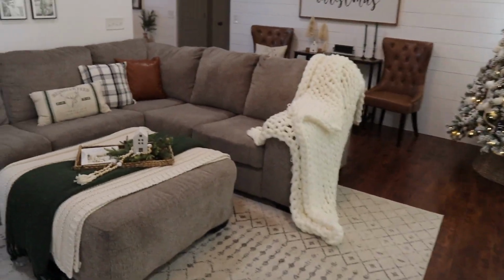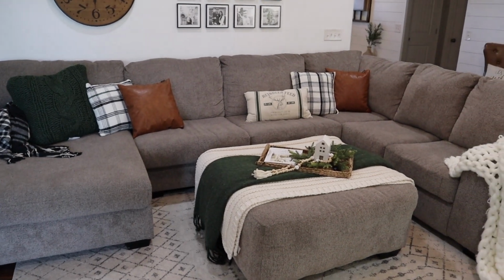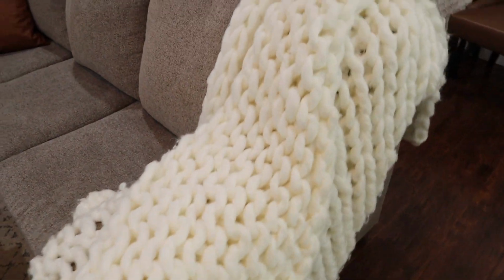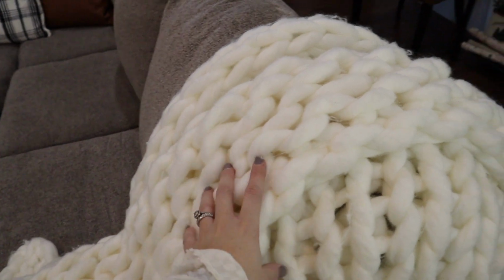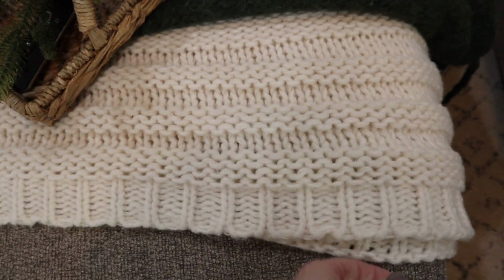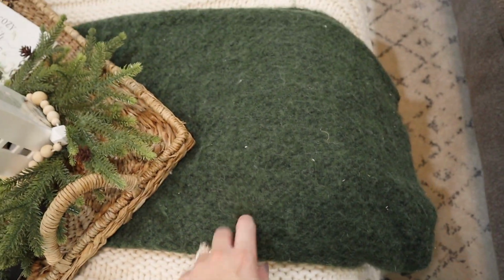Now over here, I like to add tons of pillows and blankets, so it might be too much for you and your taste, but that's just what we like. So I have this really chunky blanket from Target. It is the Casa Luna line, and oh my gosh, all of their bedding is amazing. So I have this just kind of draped along the side of the couch. This is also a blanket from Target in the Threshold brand. Both of these are. This one comes in red as well.